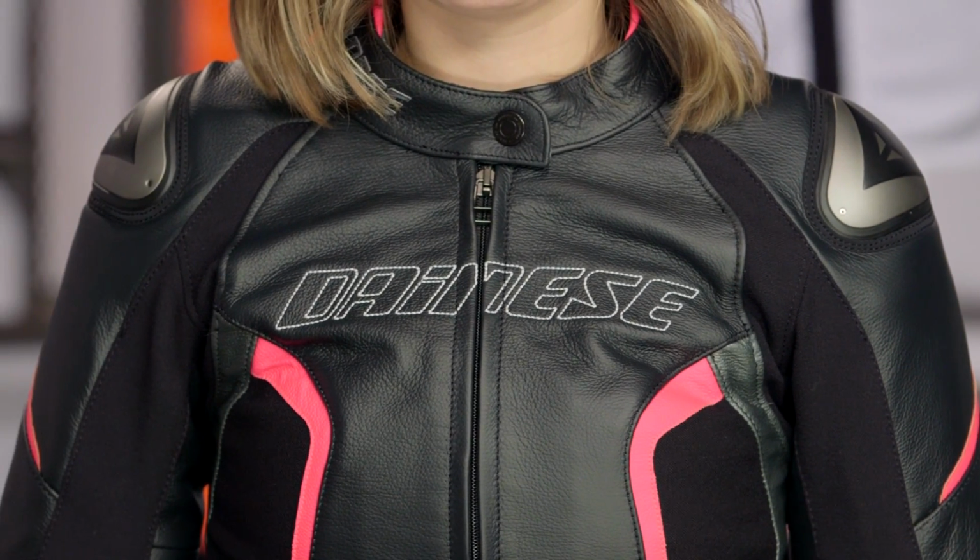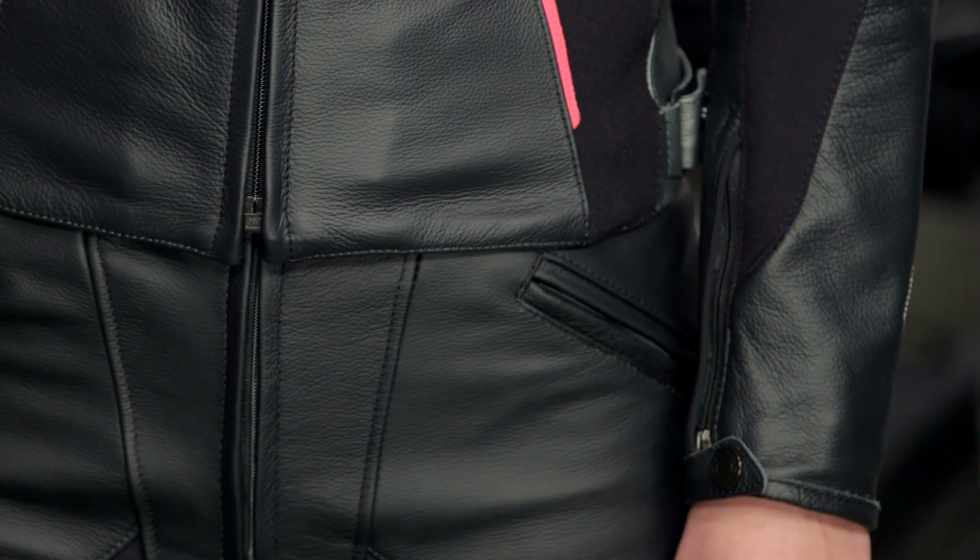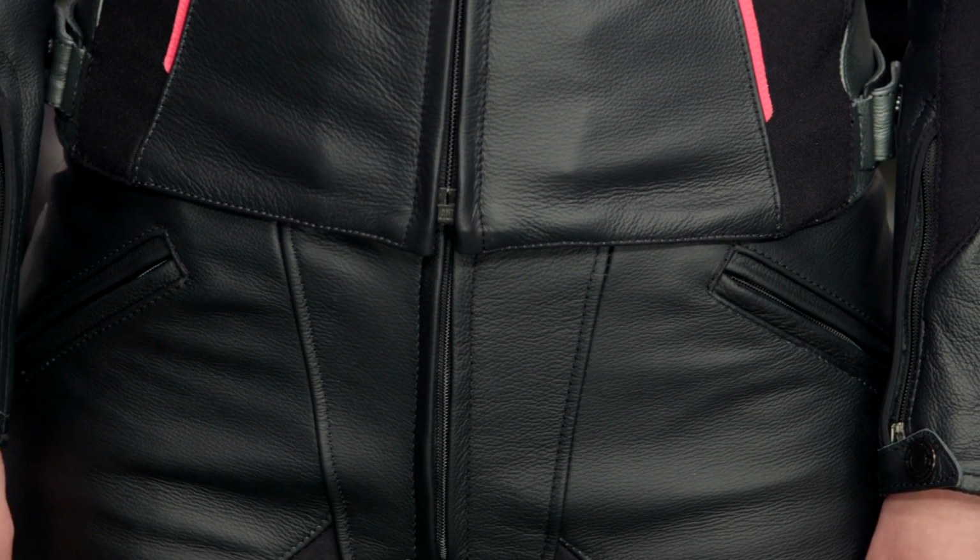Now, it comes in at the $600 mark and you're looking at two colors. This is the black anthracite pink version. There's also the classic black, white, red from Dainese. And from a sizing standpoint, keep in mind, it's going to be a race fit.